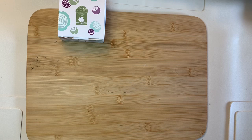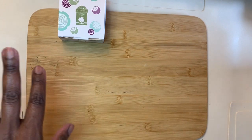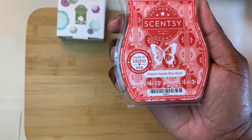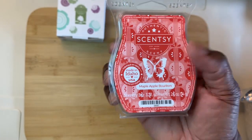Next, I got a bag full of wax bars. They had like a mystery wax bar. Well, here, let me show you the other ones first. So I'll show you the ones that are not a mystery, like I knew which ones they were because I purposely picked them out. So the first one I have is maple apple bourbon. Maple apple bourbon smells so good.